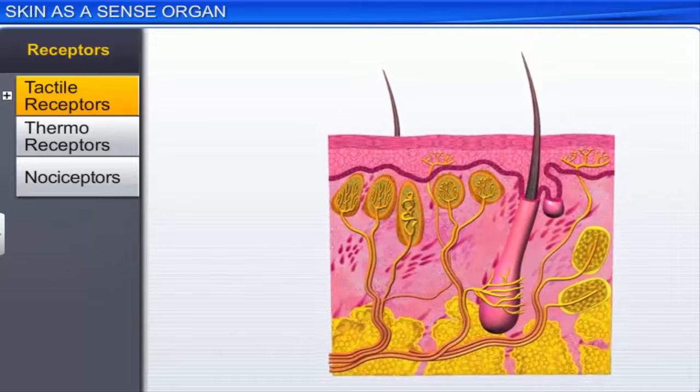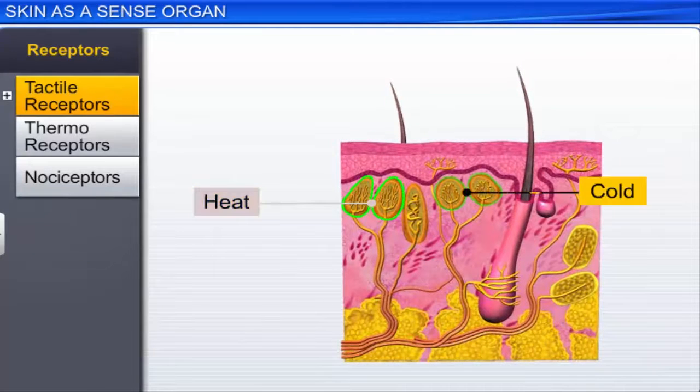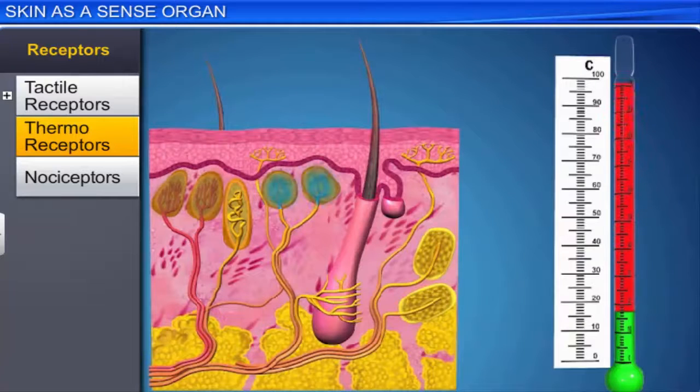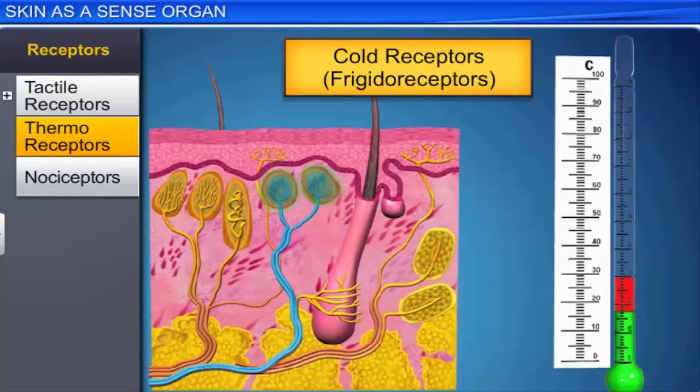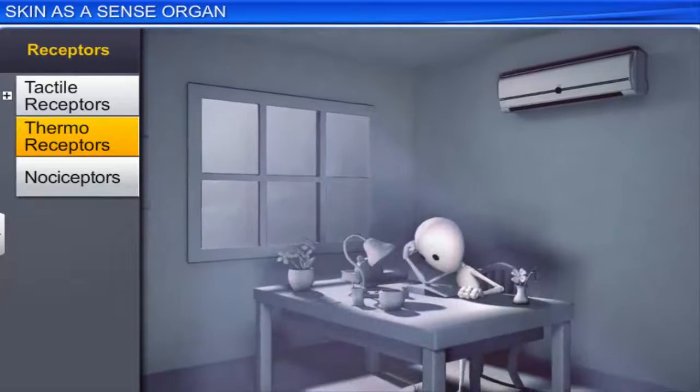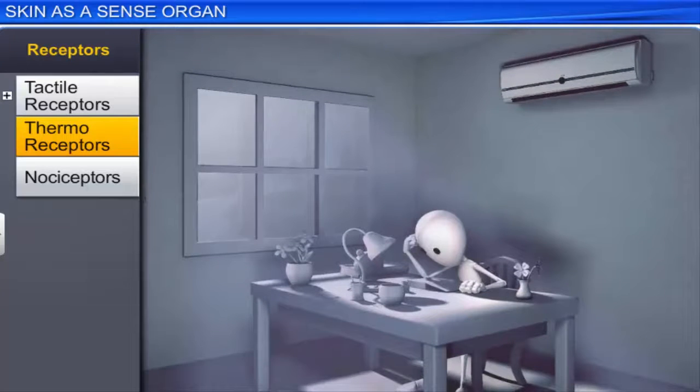In addition to tactile receptors, there are heat and cold receptors, known as thermoreceptors, which are widely distributed in the skin. These receptors respond to the changes in the temperature. As the name suggests, cold receptors, also called frigidoreceptors, respond to low temperatures ranging from 10 degrees Celsius to 20 degrees Celsius. For instance, the cold receptors are stimulated in a person working in an air-conditioned room.